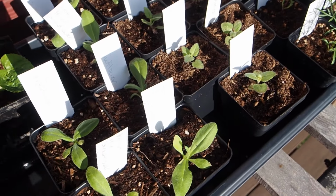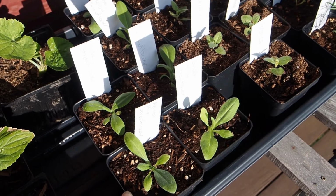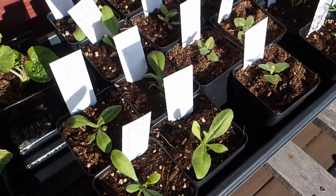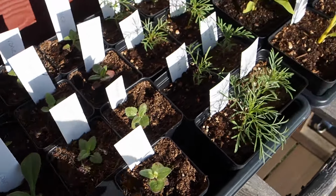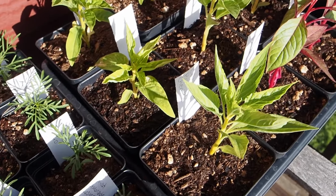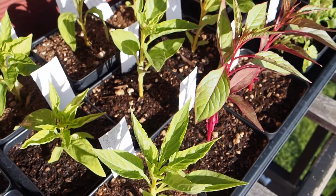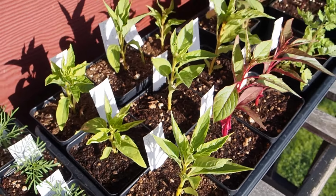Those actually, the Cosmos too, I started these a little bit too late, so they didn't actually make it to my sale over the weekend. So I just got those potted up, and any late comers will be able to purchase those. Another one that didn't sell extremely well is the Celosia. These are ones that I got from Floret. So I still have 9 of those left.